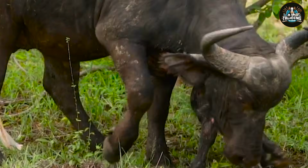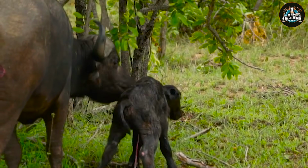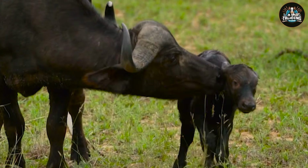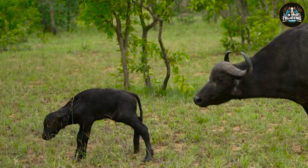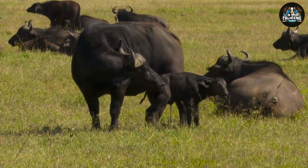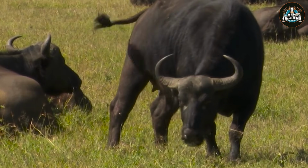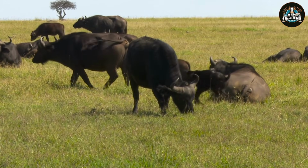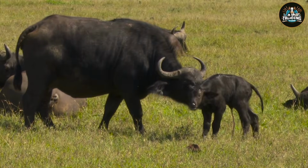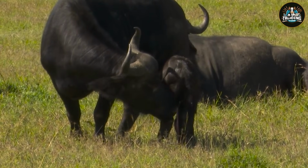Newly born calves weigh about 66 to 88 pounds. The calf's skin is black or dark brown. Calves can stand and walk immediately after birth. Calves breastfeed for about 6 months. After 6 months, they can feed and wean themselves. They have good resistance and are less susceptible to diseases. However, calves need careful care to develop healthily.